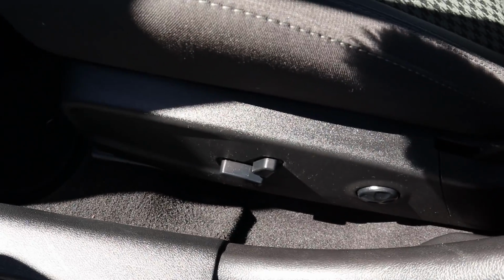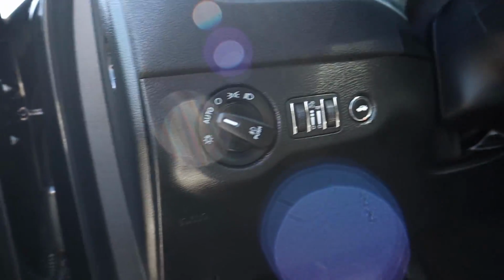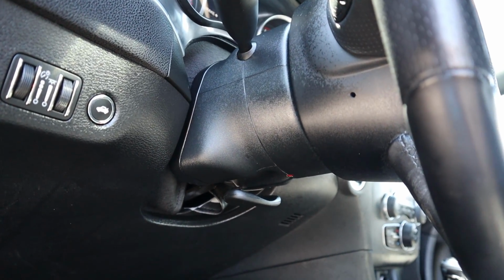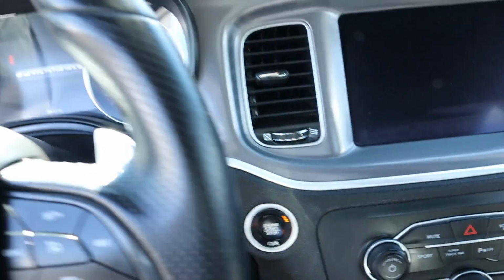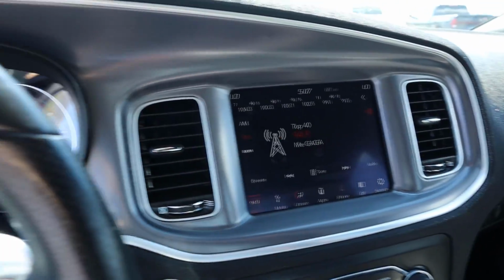If you are a bigger person, you'll fit pretty comfortably. There is your adjustments on the side, and then you can see the little pedal layout just at the bottom, and then right over here you've got your light controls, and then the release for the trunk. Steering wheel adjustment, which is manual. That's all. Now to start up this bad boy, just got to push the push start. It'll say Charger there in the center, and everything will come to life.